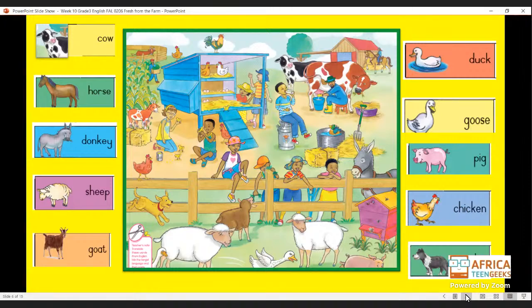So now I am sure you have found most of the farm animals, and we have the words on the side there. We have cow, horse, donkey, sheep, goat, duck, and then we have a goose, a pig, a chicken, and a dog. Who can tell me, where is it now? I can't see. Oh, there it is. What is the duck doing? Not the goose. Remember, a goose is much, much bigger than a duck. What is the duck doing?